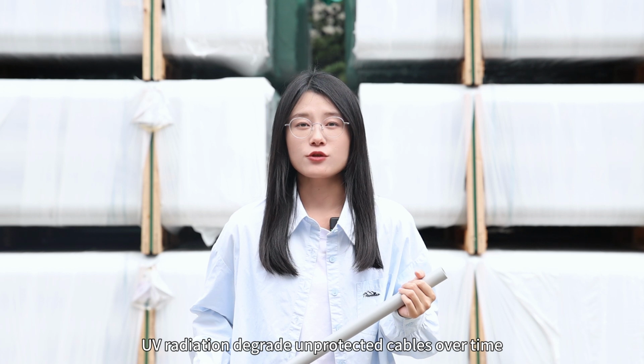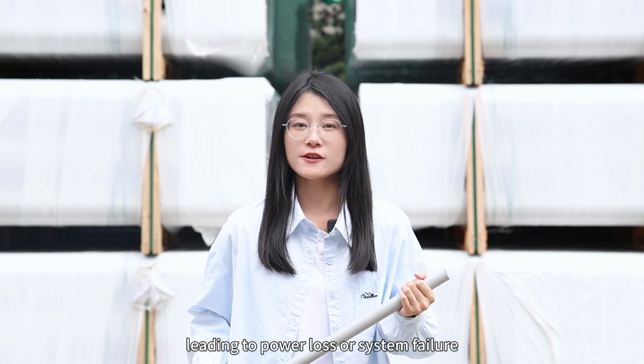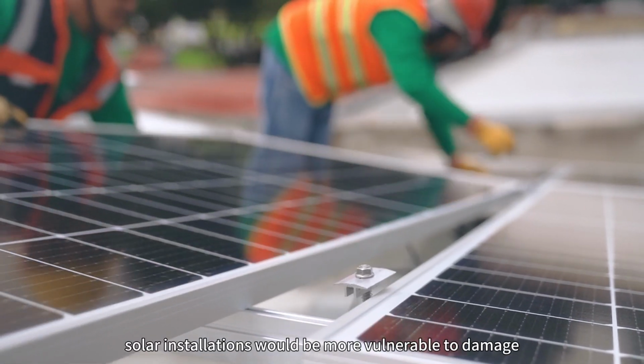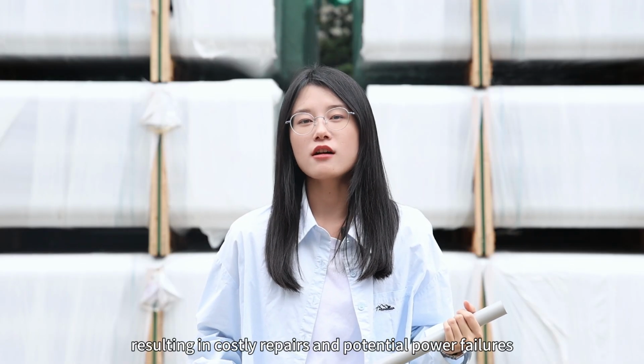UV radiation degrades unprotected cables over time, leading to power loss or system failure. Without proper conduit protection, solar installations will be more vulnerable to damage, resulting in costly repairs and potential power failure.